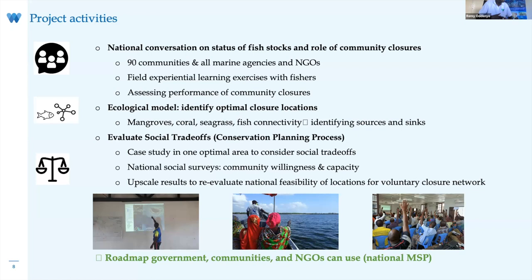One interesting thing that you'd find out is that a majority of these fishers are in the ocean probably on a daily basis, but very few of them have been in a site where there hasn't been much human pressure, like a park or even a community closure. So when we go out there with them, we collect certain metrics, and then we give feedback together, and it has been impactful. I'll talk more about this.